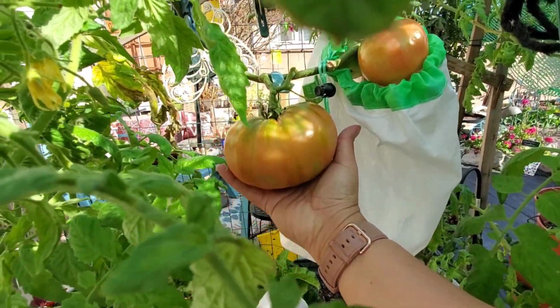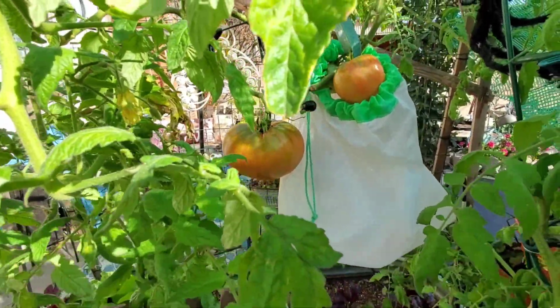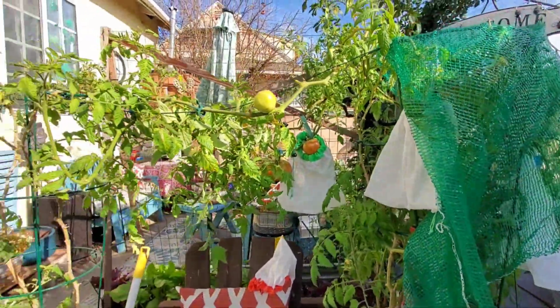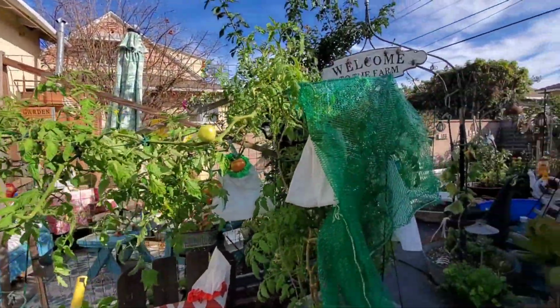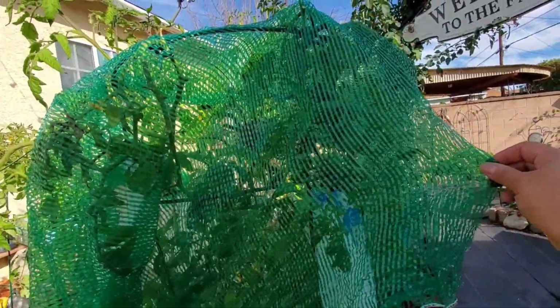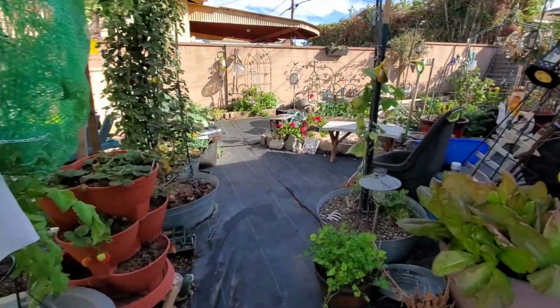Sorry if the camera's a little wonky. That's a big boy. So yeah, I had to put the bags on them, like I said, because the birds were getting to them. So they're doing pretty good. And I thought this would kind of protect them from the birds too, this netting that I have. And it has a little bit, but the bags do more.